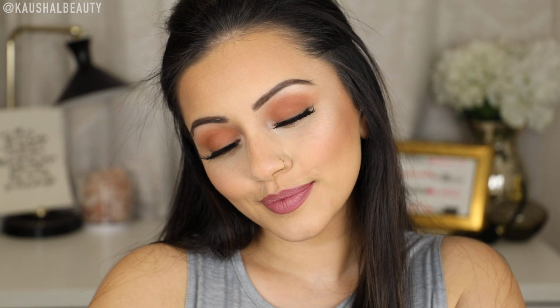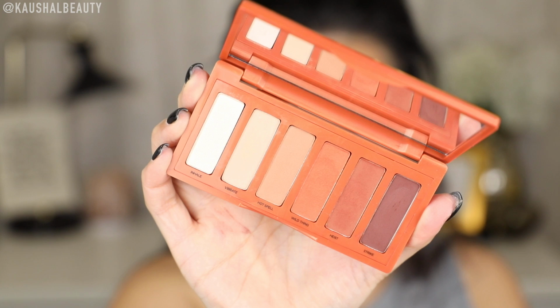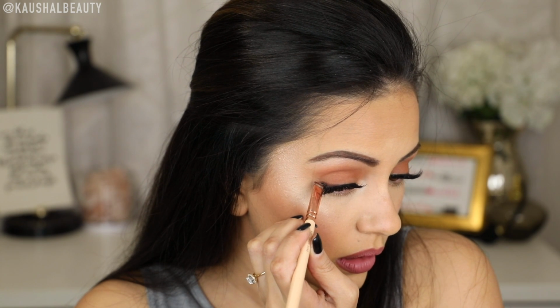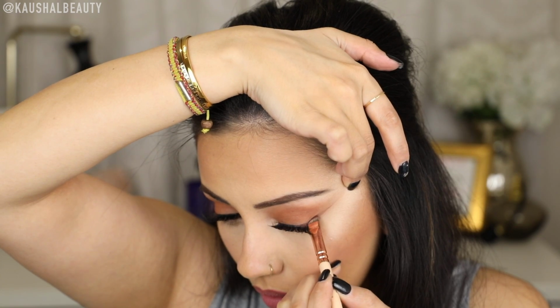And I kind of felt like I wanted to do something a little extra. So I'm taking the shade Stoke, which is the darkest shade in this palette. And I'm basically creating an eyeshadow wing rather than doing a full-on winged liner. I find that doing it with an eyeshadow just makes it look really soft.